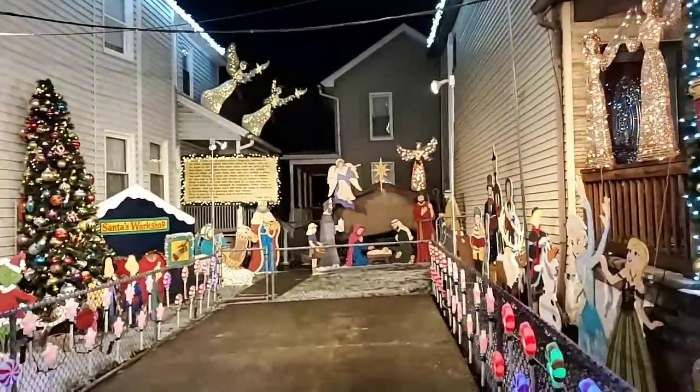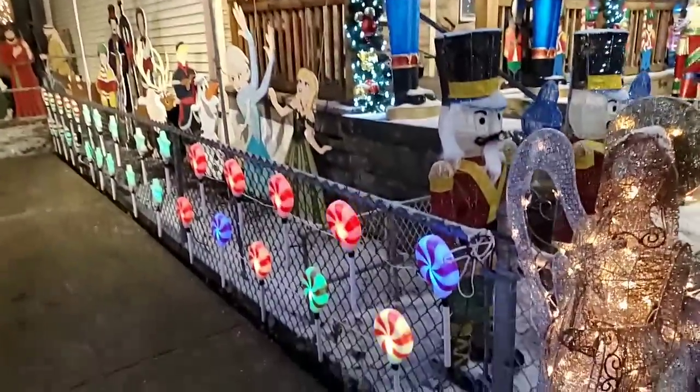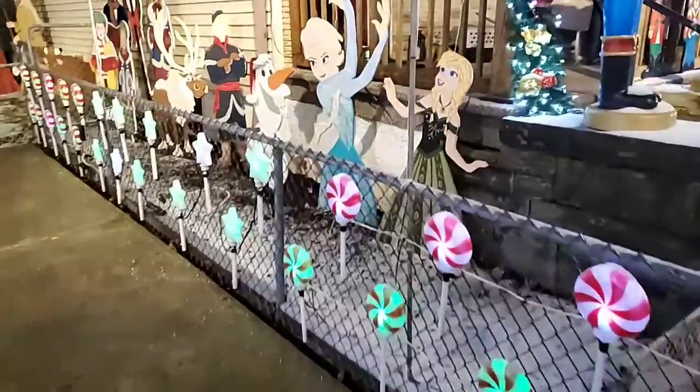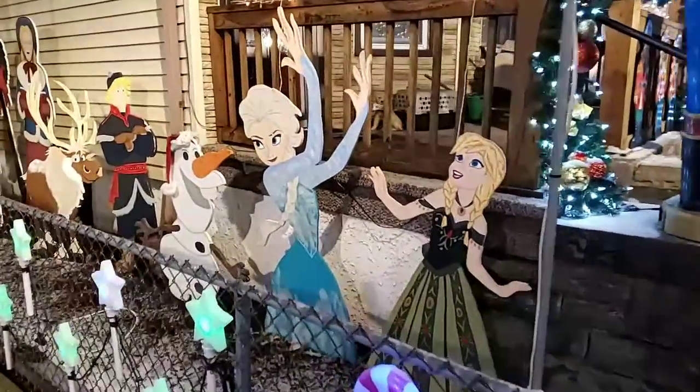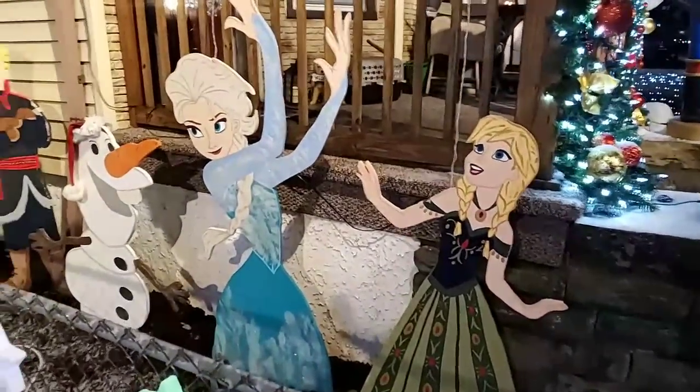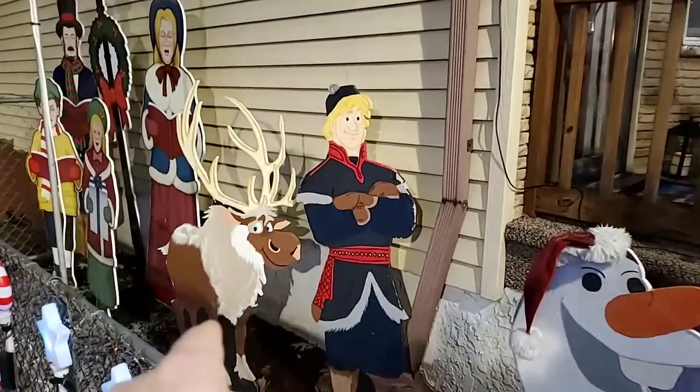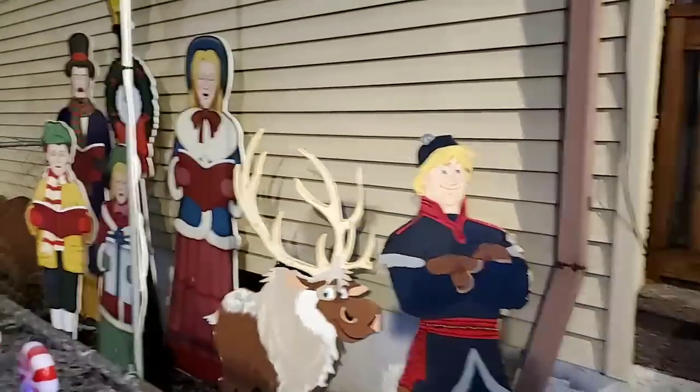So they have a little driveway here. You can walk down and see some things up closer. Color changing mints and stars. And Frozen, which seems to be everywhere anymore. Anna, Elsa, Olaf. I know his name is Sven, but I forget his name.